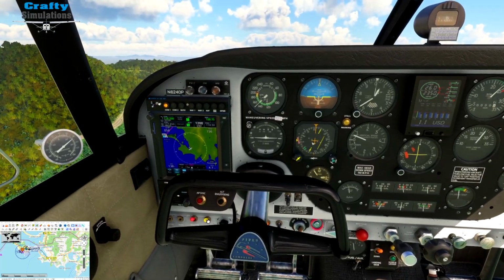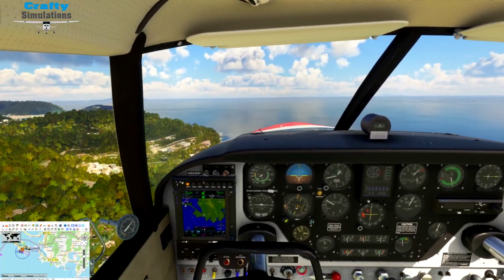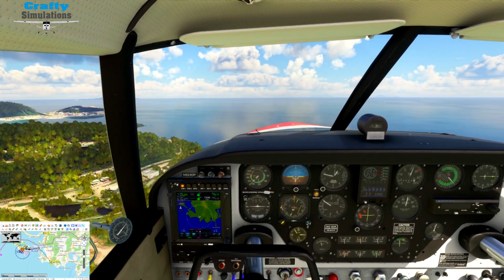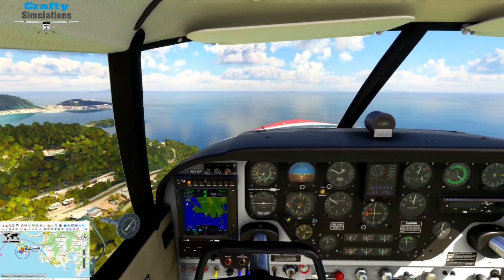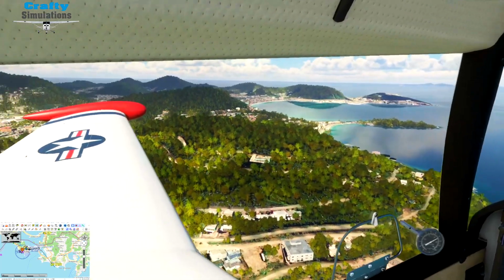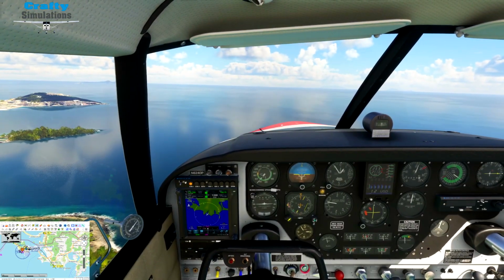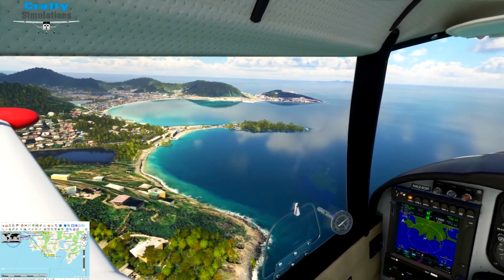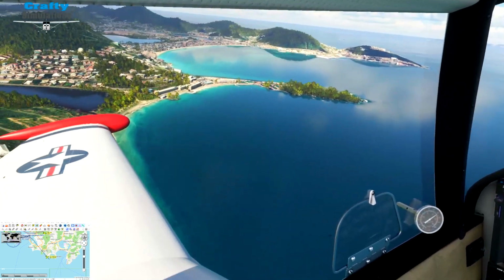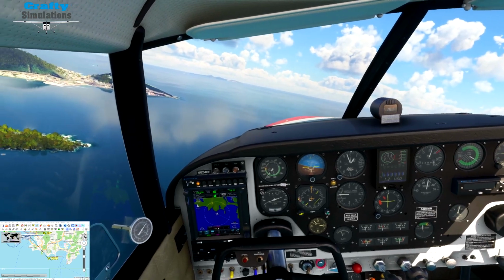Click on it. Don't need the fuel pump now. It's just such a lovely piece of scenery, this is. St. Martin. An aviation spotter's paradise.